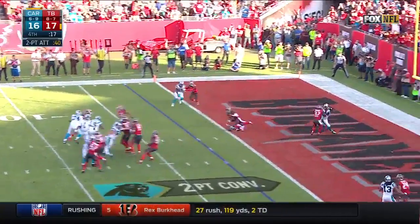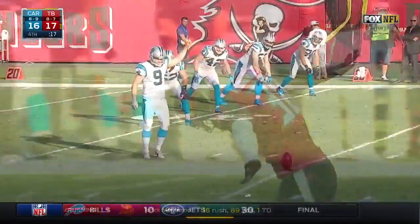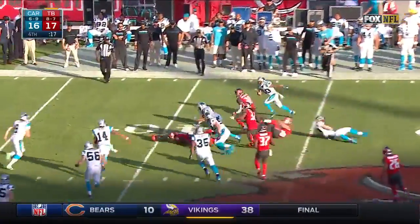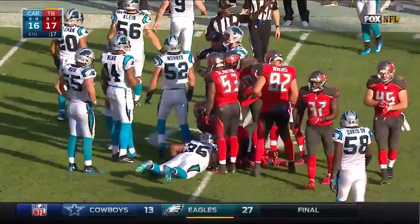So going for the win. And it's incomplete. It looked like Lawson went for the cut and lost his footing. Supposed to block. There we go. They come the other way, and it hit a Tampa Bay player. That is a live ball, and it looked like the Buccaneers covered it up.